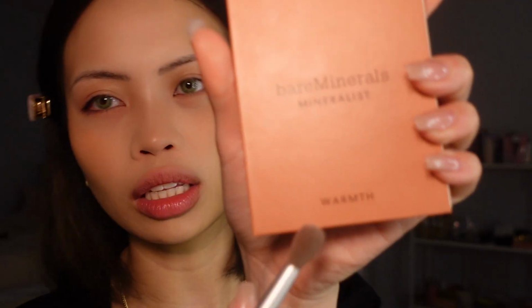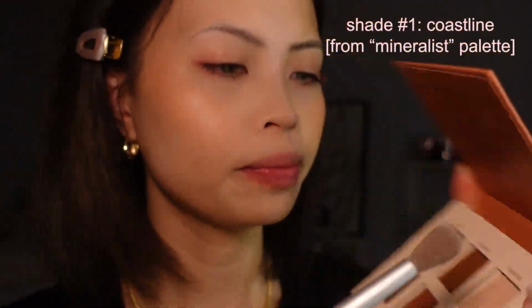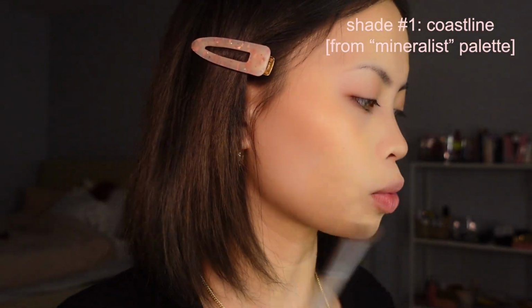This is what always happens to me when I get into eyeshadow looks. I'm kind of like, okay, where do I begin? In the shade Warm, Hello, which is what we're going for. And I think these are the perfect shades to work for on this look alone. So we're gonna take Coastline, natural shade. I'm gonna blend it all over my eyelid as well as like the bottom.